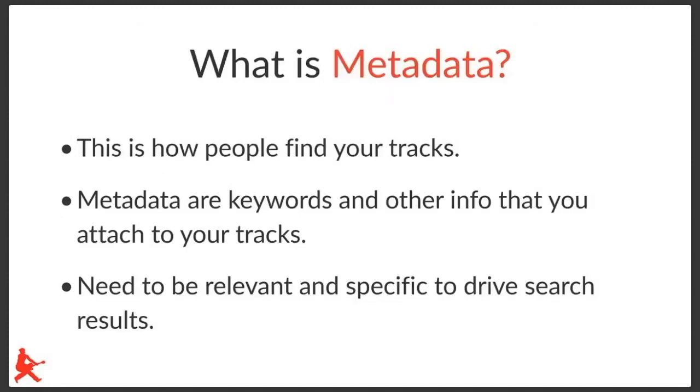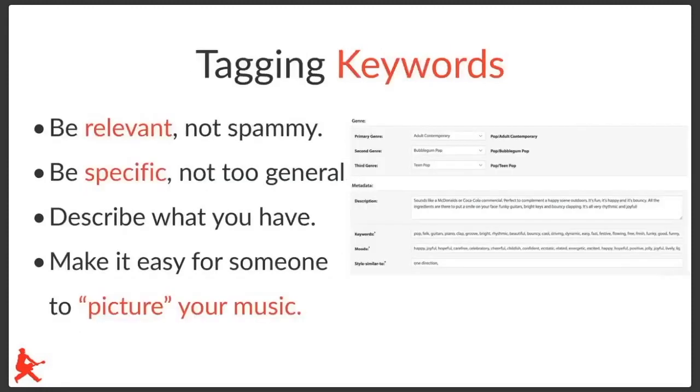All right, what is metadata? I've talked about metadata a little bit. This is how people find your tracks. In music library jargon, the metadata is the keywords and other information like your PRO number, your CAE number from your performance rights organization. That's all the information that you attach to your track. Now, here I'm going to focus on the keywords. Keywords really need to be relevant and specific so that it drives the right search results, so that your tracks appear at the top of relevant search results.